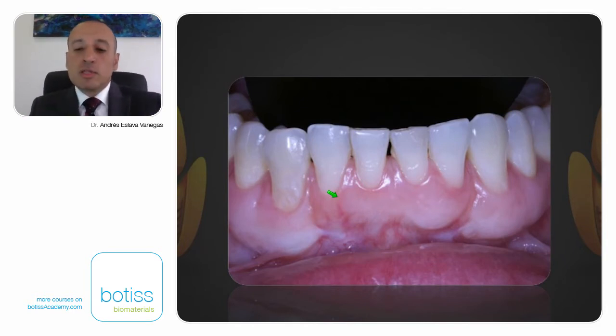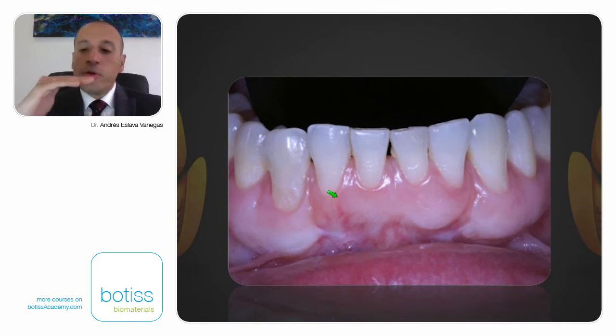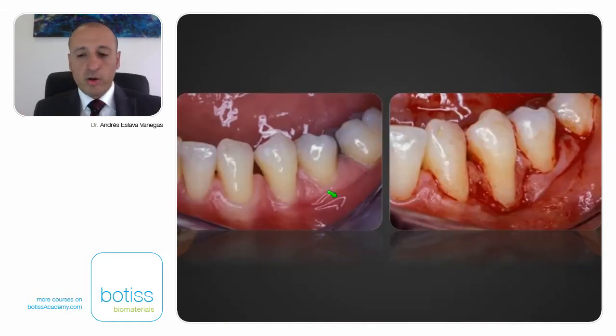I'm going to talk about this case because further on in the presentation, she wants me to do the same procedure but in the upper arch, and she has a very high smile line, so she doesn't want this to happen in her smile. Okay, let's move on.